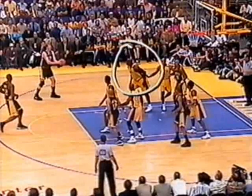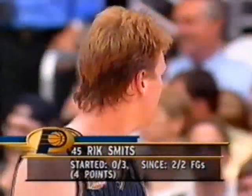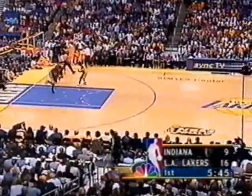Now, the next time down the floor, look where Shaquille is here. Wide open shot, and he tries to pass the ball to Dale Davis, who's not a shooter. You got to shoot the basketball. That's what they need from Smits, to be able to open that lane up so that Reggie Miller, Jalen Rose, Mark Jackson, Travis Best, these guys can penetrate and do what they do best. Not only did the Pacers pass up a golden opportunity for an open jump shot, it almost resulted in a fast break basket for the Lakers, but they couldn't control it, so the Pacers have it back.